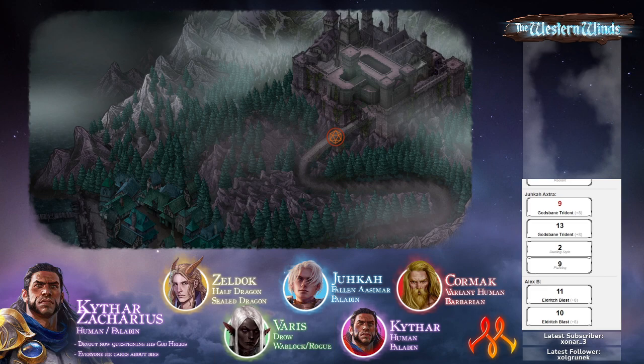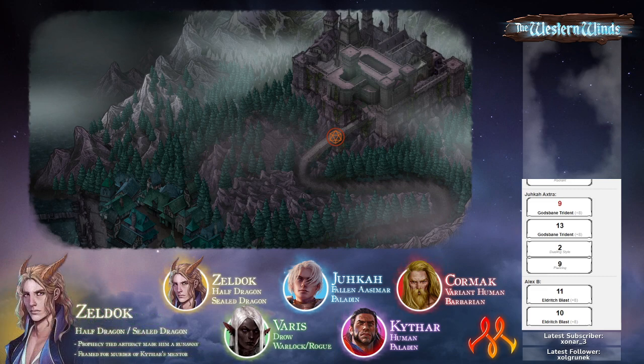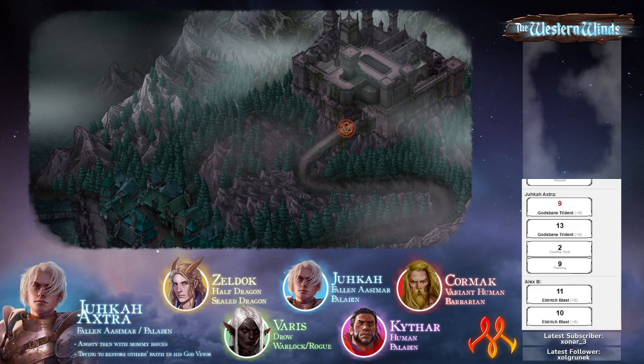Cormac, are you climbing up? I'm 8'4". I'm probably the heaviest of the bunch. Cormac, are you climbing up? Well, I wanted to wait till that duck got across. Okay, you guys get across. And you're now sitting right at the gate, looking real pretty. Fog hangs in the air, the pine trees cresting the hills and mountains, and a tower looming high above you.